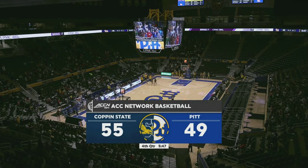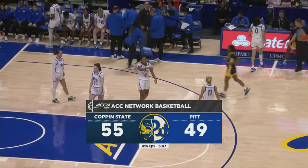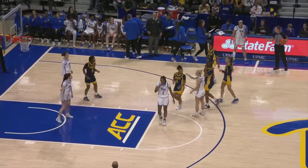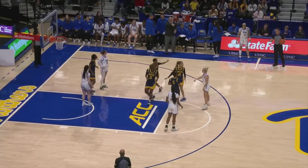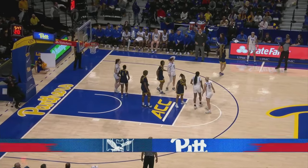Here at the Peterson Event Center as we head down the stretch. Zach Gibney, Sarah Johnson here courtside. And Sarah, we've seen some stretches in this game where there's been a lot of offense. The fourth quarter, not one of those instances. 2-2 aside, almost 5 minutes in. These defenses really locking things down the stretch.